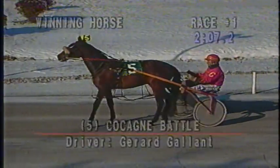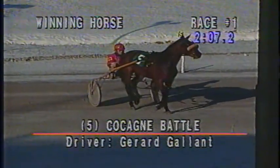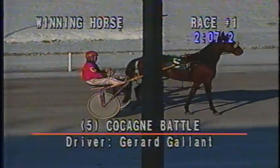Parading now, the winner of our first race, number 5, COCAGNE Battle. The pacing colt, he's 3 by Shuttle Mission, from It's All a Battle, she by All Win Steady. Entered by John Gallant of COCAGNE, trained and driven by Jerry Gallant. 4th winning trip from 5 starts this year for COCAGNE Battle. This afternoon in 2:07 2/5.